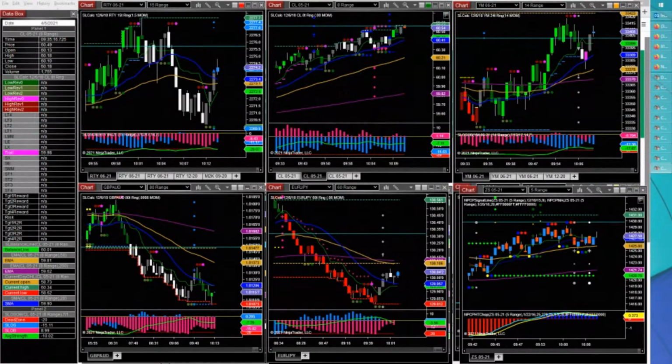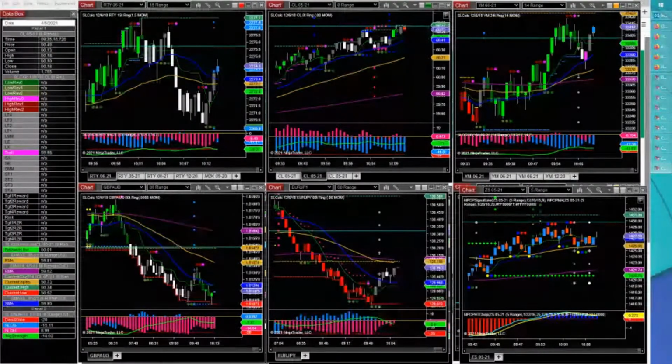And another long trade on the Russell. This one can get to target. This one probably will get us positive. That'll be the last one I'll follow on that.